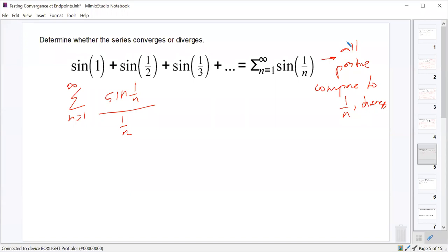Okay, cool, good. So sine of 1 over n over 1 over n. We shouldn't have this over here. We just need the limit as n approaches infinity, right? That was from before when Noah tried to tell me the wrong thing, and I tried to listen. Teach me to listen to my students. All right. So the limit as n approaches infinity of sine of 1 over n over 1 over n.